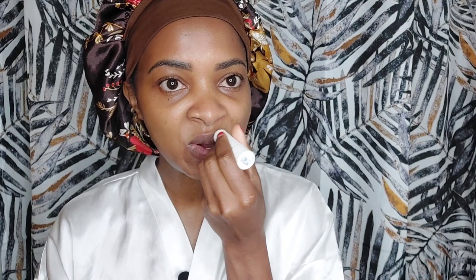That's the glow I get from, and the glow is real. That's the glow that I get after using all this product. Once I'm done, I'll just apply this gloss. I'm going to apply this gloss from Nivea. It's just from Nivea, a normal one. Ina madoido mingi.